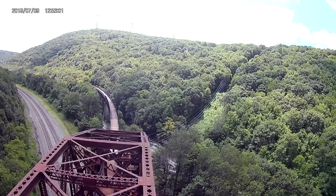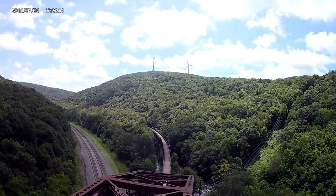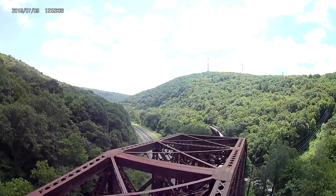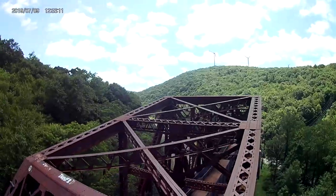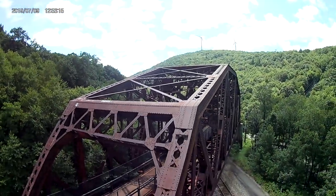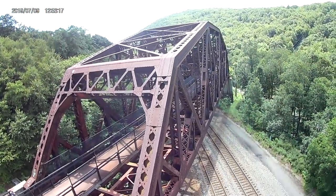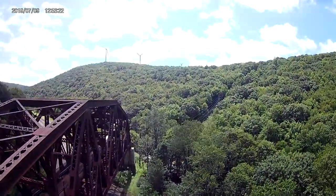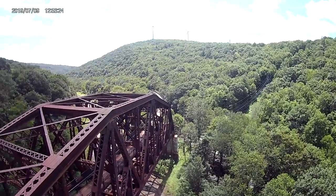Some windmills are also visible in the video, just a small sampling of our many windmill farms in Somerset County, Pennsylvania. The Keystone Viaduct was constructed in 1911. I feel the most amazing thing is that it is built on a curve.